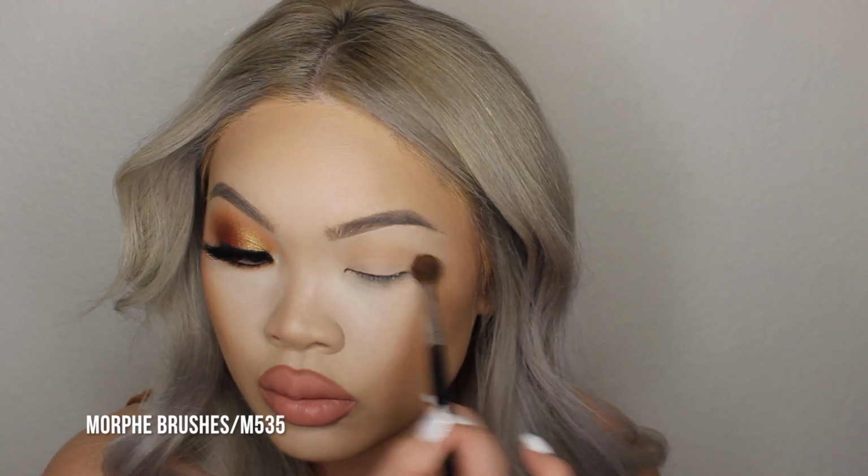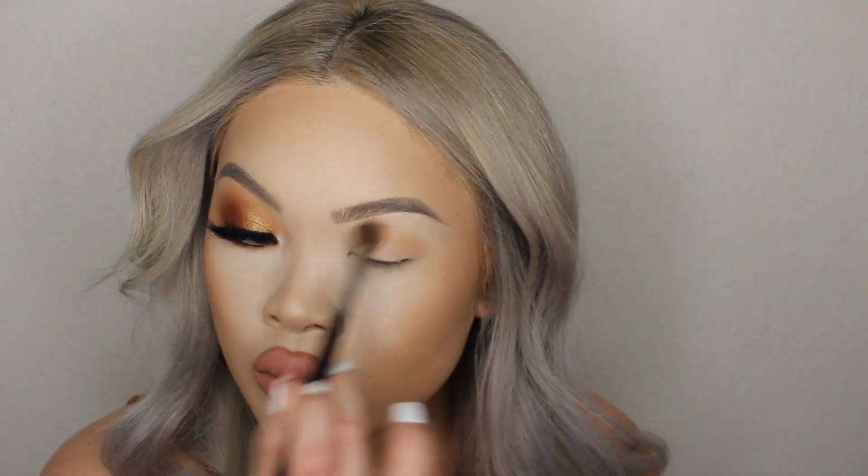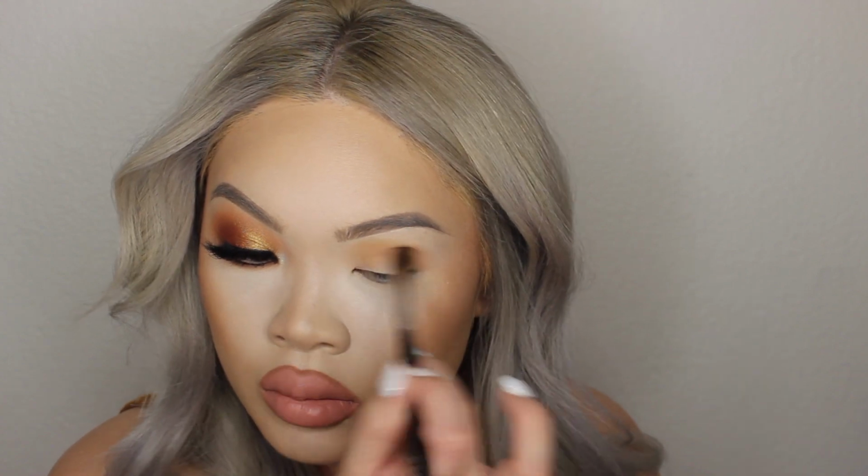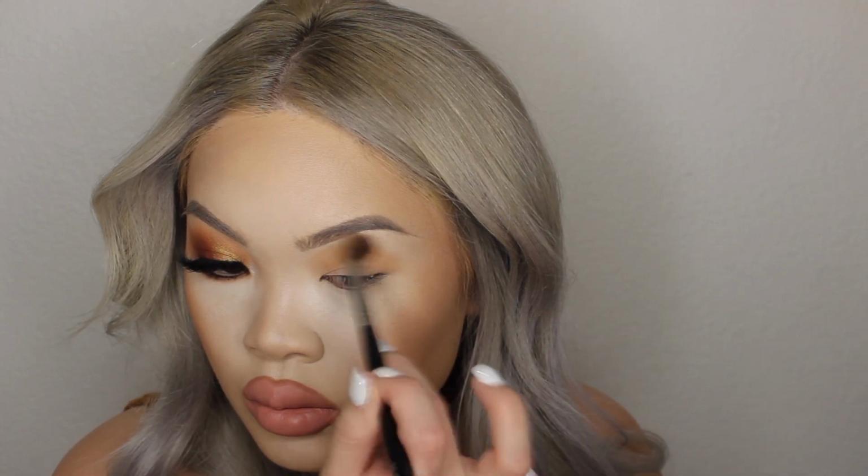I just feel like it's the perfect transition shade for any look that you're going to do, and it's super easy to blend on top of it. So if you haven't tried it yet, definitely go ahead and try it. I promise it's going to be your new favorite transition shade.